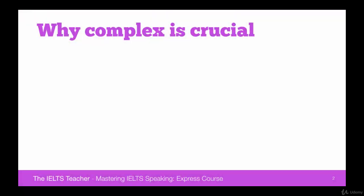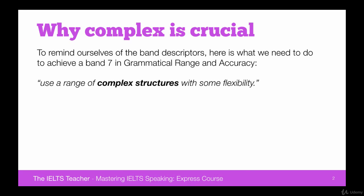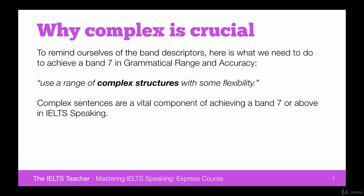So why is complex crucial? Well, to remind ourselves of the band descriptors, here is what we need to do to achieve a band 7 in grammatical range and accuracy. We need to use a range of complex structures with some flexibility. So you can see that complex sentences are then a vital component.